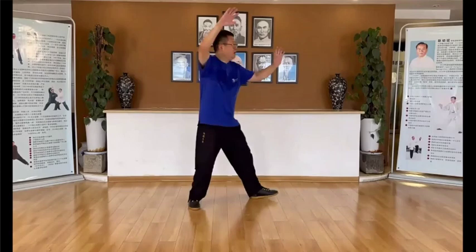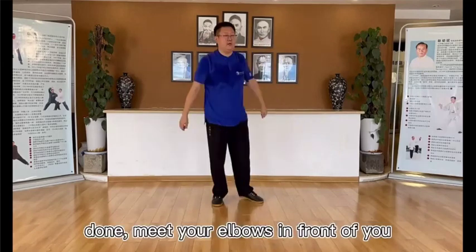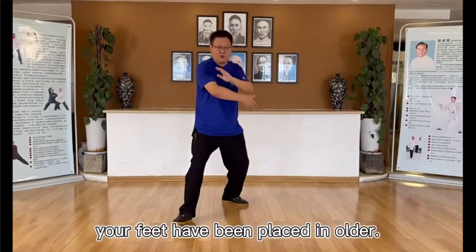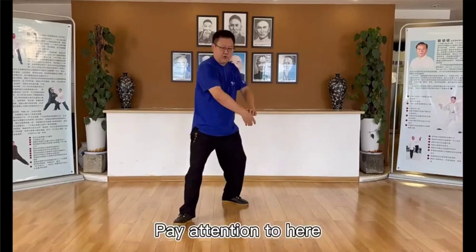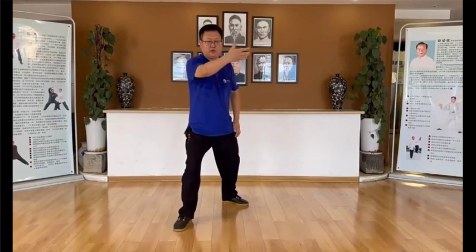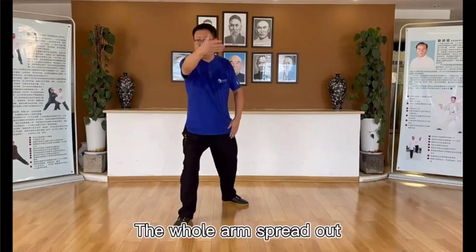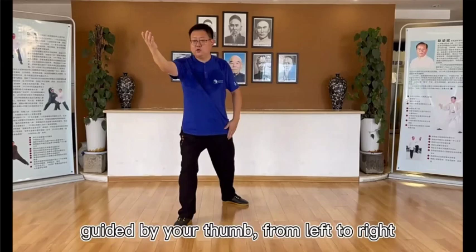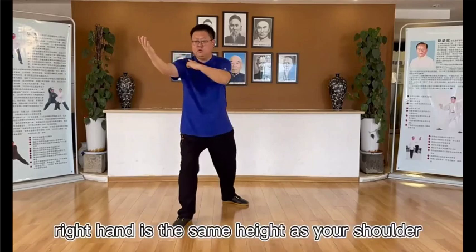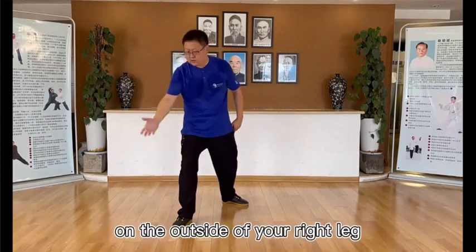Lift the knees and hold the board up and down. Meet your elbows in front of you. After the next backstroke, for example, your feet have been placed in order. Be careful when the two hands move apart. Turn to the right. The whole arm spreads out, guided by your thumb from left to right, and draw the circle with your hand. The right hand is at the same height as your shoulder, and the side of the little finger is on the outside of your right knee.